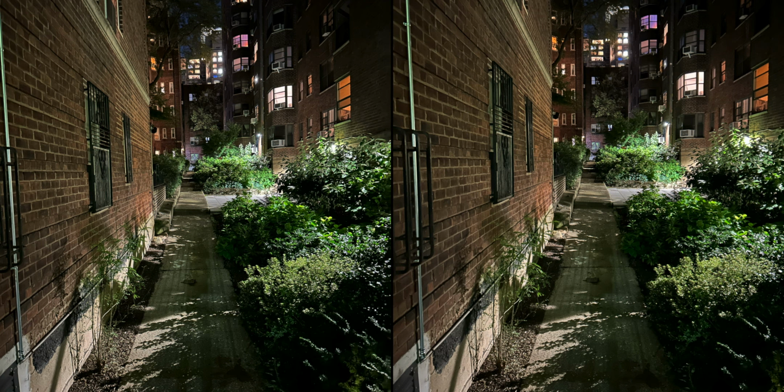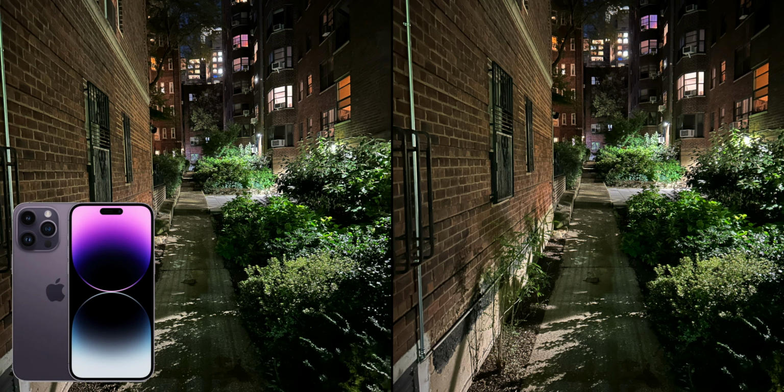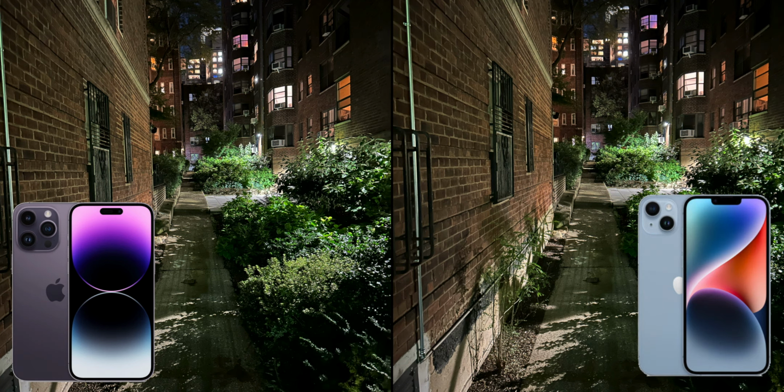Found this cute alleyway while I was walking around, so I decided to take a nighttime photo as well. Can you tell which one is which? Here, let me take off the nighttime exposure to see what it might have looked like if you just took a quick snapshot. Does that help at all? In this case, the left side is the 14 Pro and the right side is the normal 14.